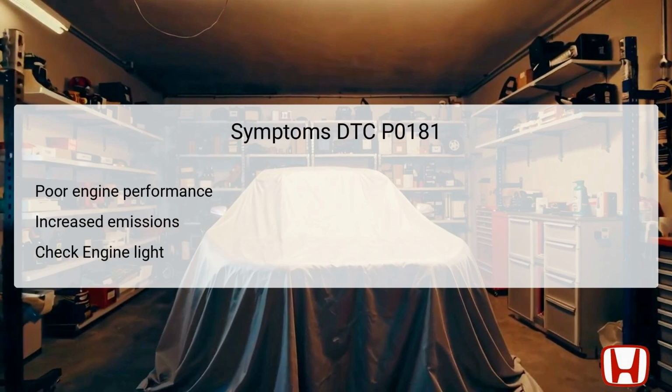When DTC P0181 is present, several symptoms may manifest in the vehicle's performance. One prevalent symptom is poor engine performance. The vehicle may experience rough idling or reduced power during acceleration due to improper fuel atomization. Increased emissions can also be a significant consequence, as the vehicle struggles to maintain optimal fuel combustion, potentially leading to failed emissions tests. Additionally, the check engine light is another indicator that something is wrong. It alerts the driver to take necessary actions to diagnose the issue.